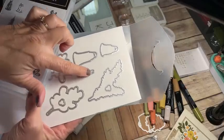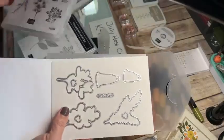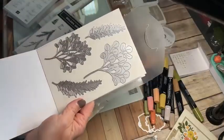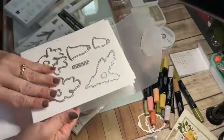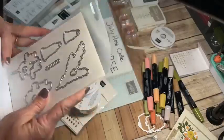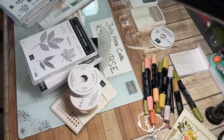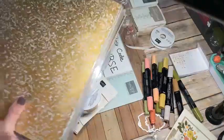And here, I love it. You can already see 1, 2, 3, 4, 5 holly berries lined up, so you can add those easily to your projects. And look at these big pieces of greenery as well. And that cuts out some of the beautiful designer series paper. And let's see if I have that handy here. Yes, I do. So here, look at this.